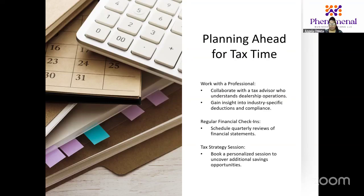And then you want to do a quarterly review. That's what I was talking about with estimated taxes. Even if you don't owe estimated taxes, it's still good to have your advisor look at your financials at least every quarter.